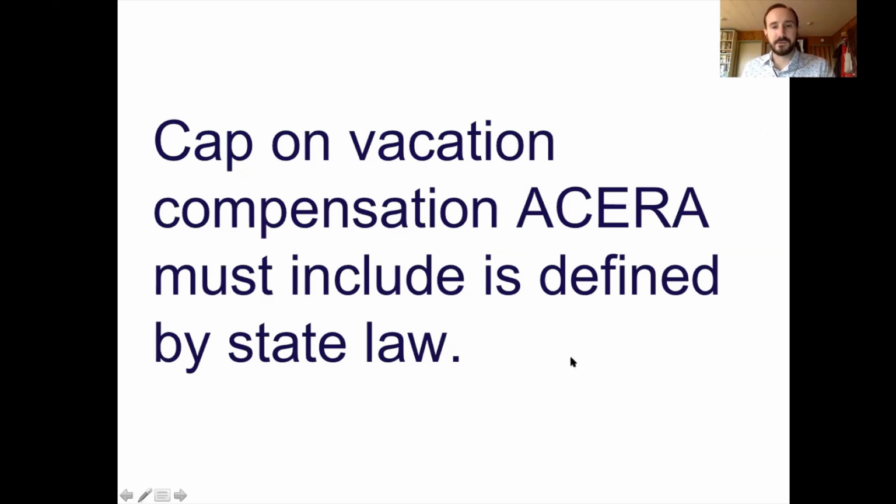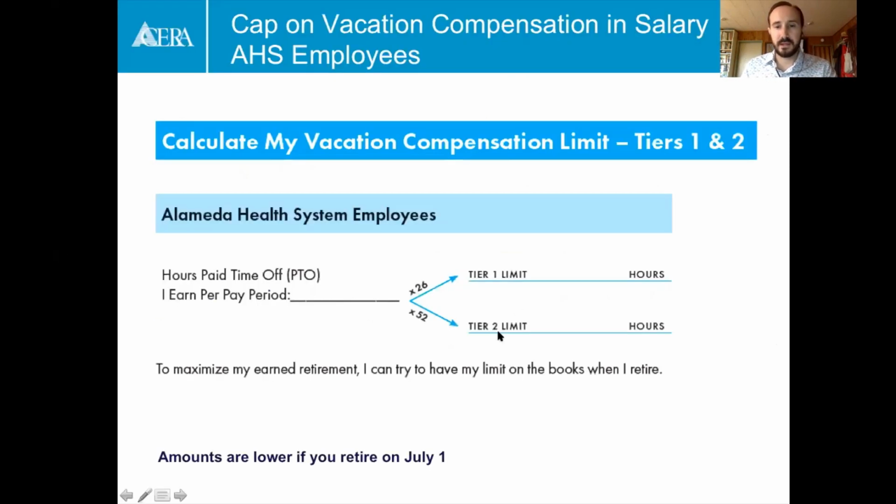Okay, so there's a cap on your vacation compensation that is includable in your salary by state law. That cap is going to be different whether you're an Alameda Health System employee or an employee of one of the other agencies. So let me do the Alameda Health System employees first, and then I'll do the other employees. Okay, so you go back to your worksheet.